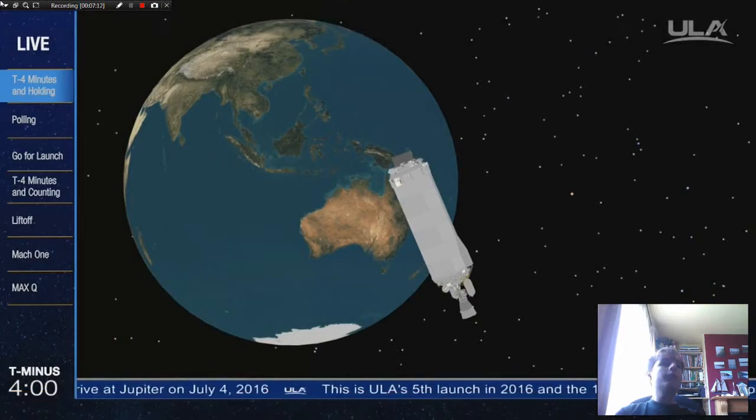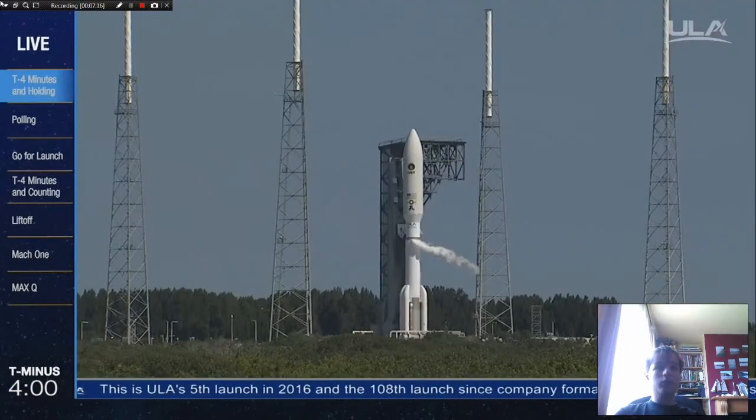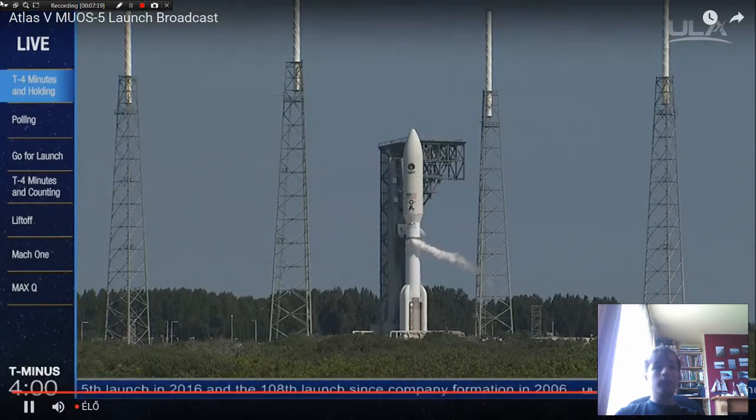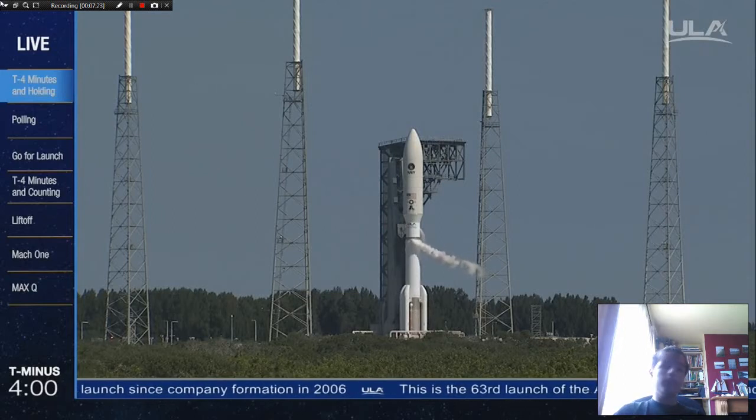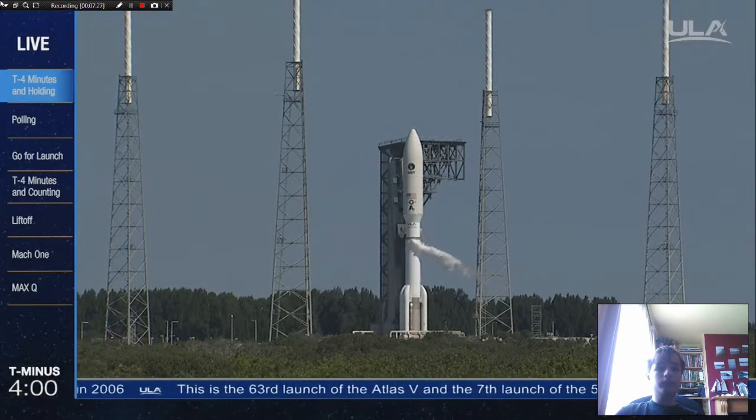So the payloads launched on Atlas 5 551 are the 5 MUOS satellites, New Horizons, and Juno. Juno will arrive at Jupiter on the 4th of July. ULA is using the Atlas V 551 configuration to launch MUOS-5. This is the 63rd Atlas V launch and the 108th ULA mission.